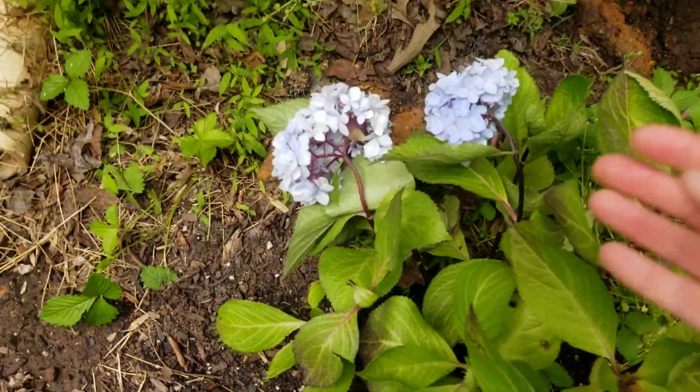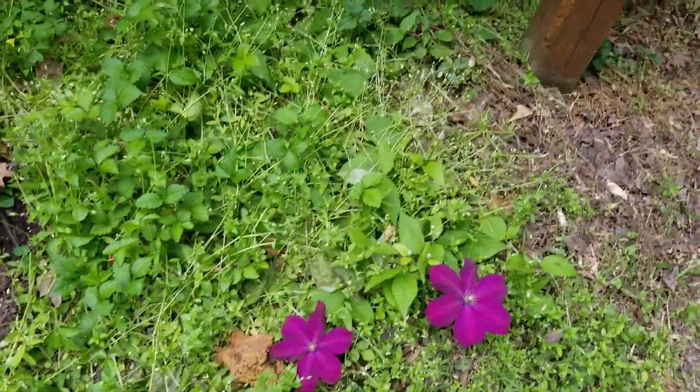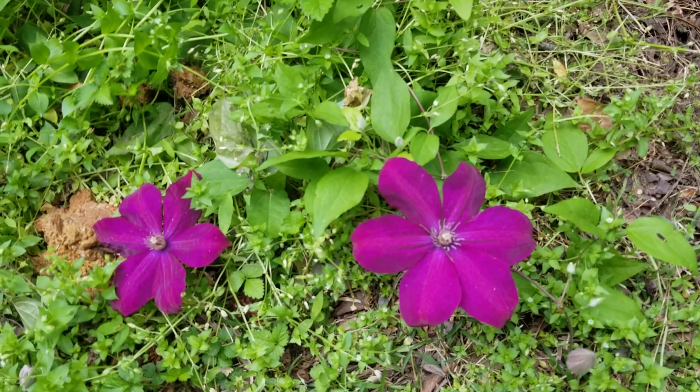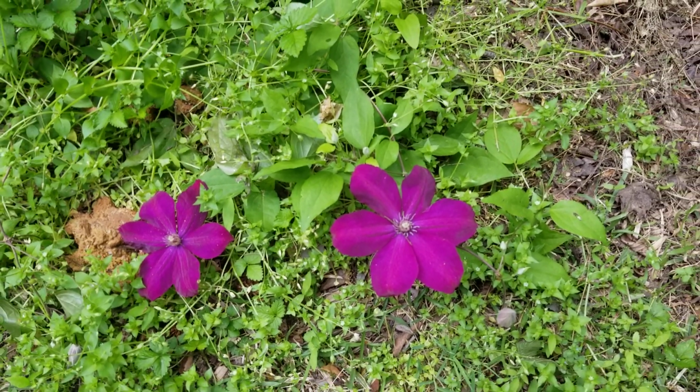I love these. I don't really know why. I just think they're cute. And then this popped up the other day over here in the weeds, this badass vine passion flower thing. So we'll see how that turns out. I'm pretty excited.